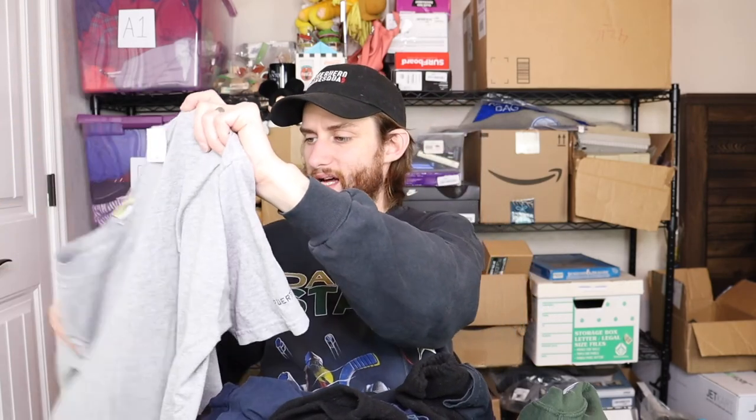This next shirt is a Bacardi shirt, like the alcohol. I don't drink, so I don't know what it is, if it's vodka or whatever, but it was $1.50. So, I mean, you can't go wrong with that. That will definitely sell to some person that enjoys alcohol.